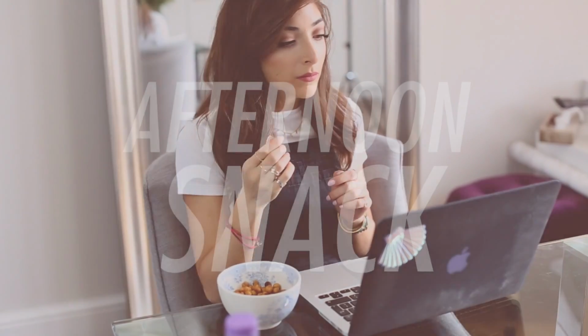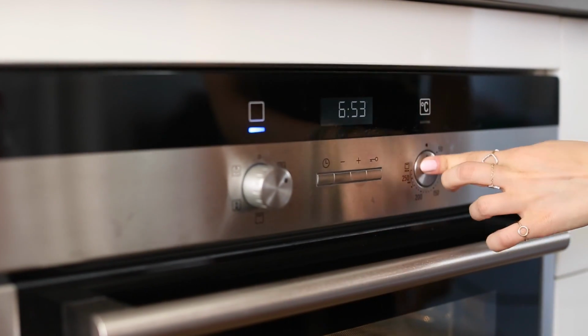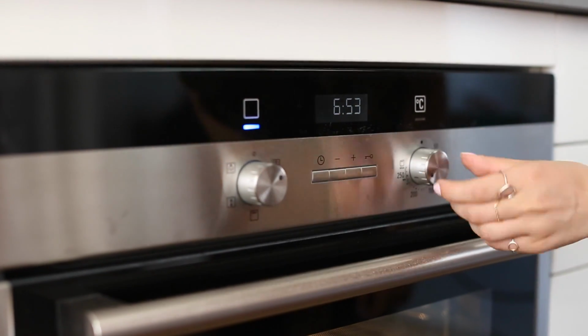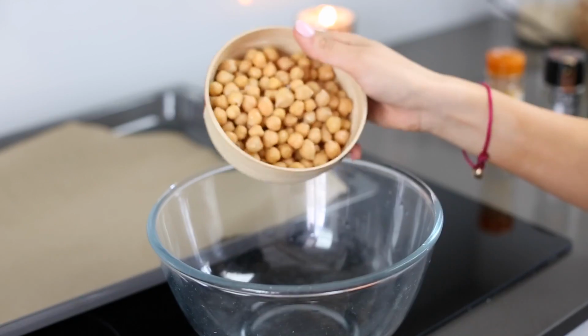And now it's time for an afternoon snack. And by the way, guys, ignore the timing of my oven because I honestly have no idea how to work this thing. And when I go away for a week or whatever, I'll turn my oven off from the mains. So the timing is just never right, and I don't know how to fix it.